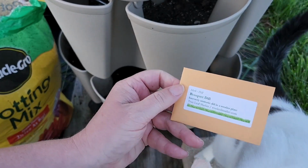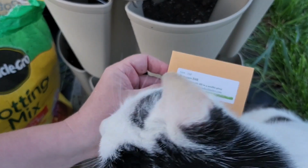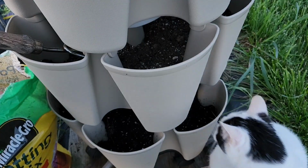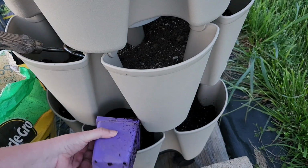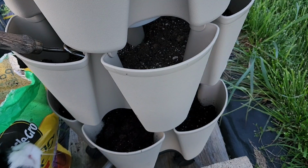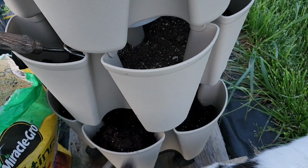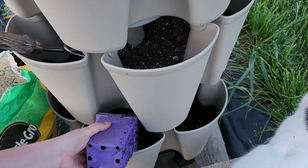This doesn't really give me instructions on when to plant, how deep, how far apart, and that's okay. There's plenty of seeds in here. I'm just going to throw some down in here. We are going to add a new bag of Miracle Grow, and I'm going to fill this pocket up before I put any seeds in it. This will give it some nutrients that the old soil does not have in it.